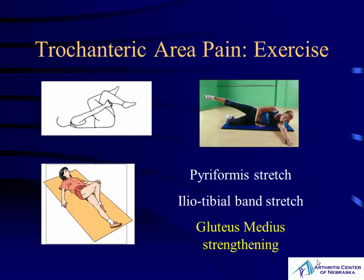The most important part of all this, again, though, is the strengthening of that gluteus medius. That requires a leg lift or putting a rubber therapeutic band on the ground and attaching it to something heavy and doing a lateral sort of thing while you're hanging on. But we need to strengthen those gluteus medius muscles all the time. That's really important.